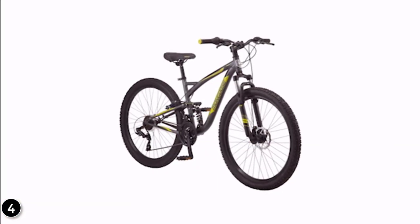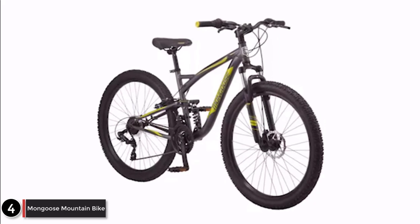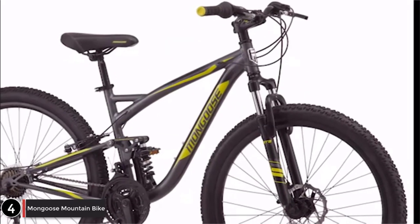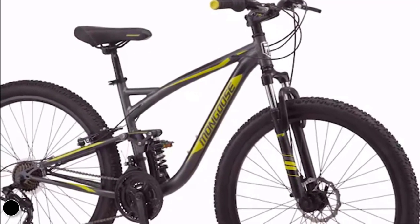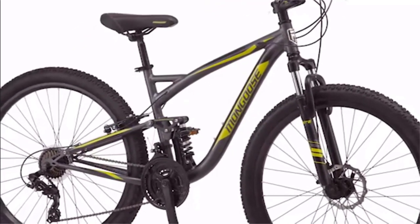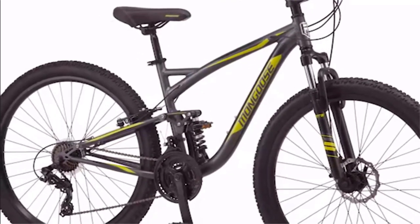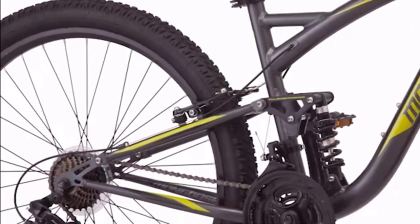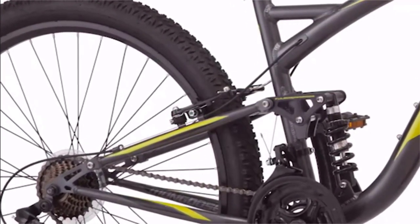Tackle that tough terrain with the Status 2.4 mountain bike by Mongoose. The Status 2.4 features an aluminum dual suspension mountain frame with a front suspension fork for lightweight durability and performance. A front disc brake and rear V-brake work together to provide crisp, all-condition stopping.